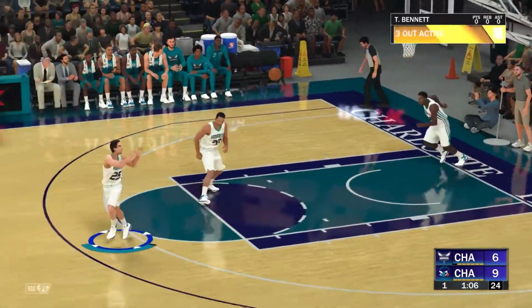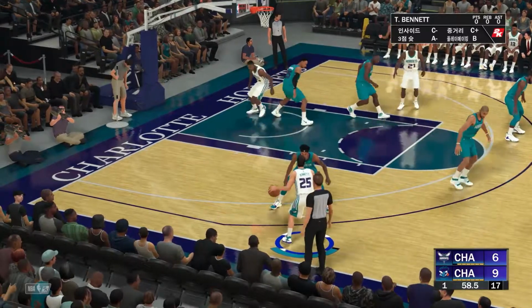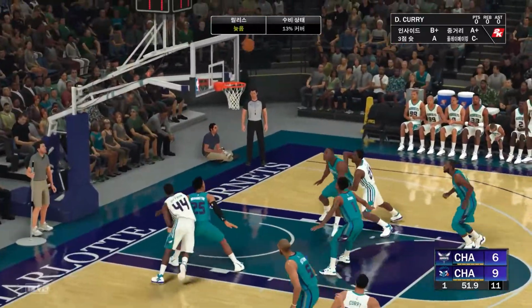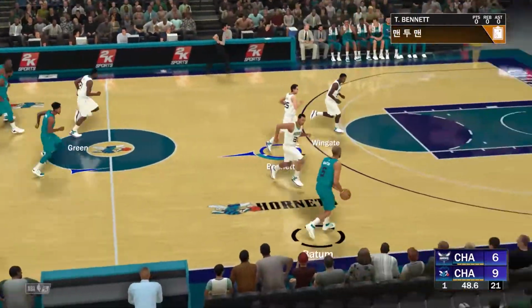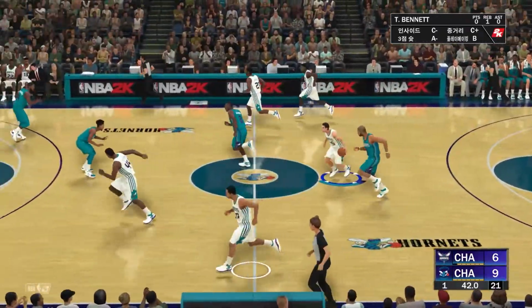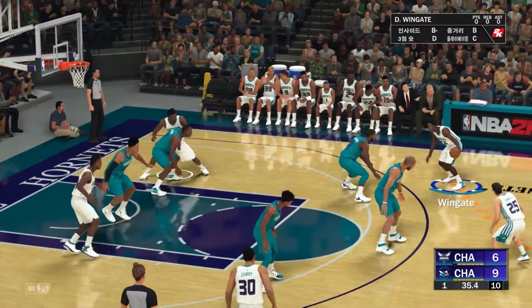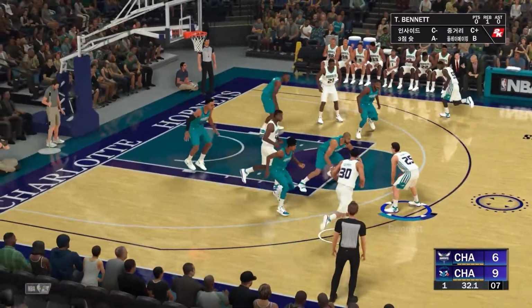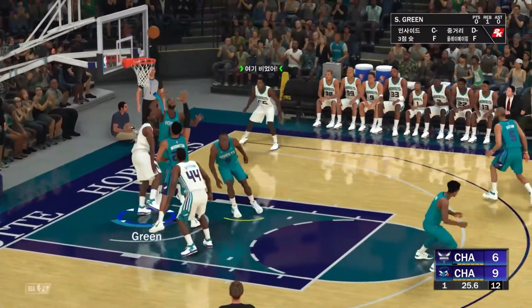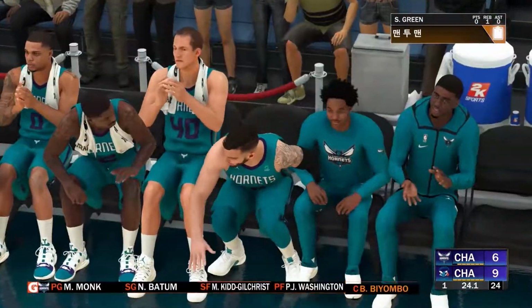And how committed is Monk there on the attack to the rim? When he puts it on the deck, he's looking to take it all the way. Now, here's Bennett. Gaddison passes to Curry. Off target from three-point range. Hornets trail by 3. From 13. A shot by Batum, no good. Down low. Here's Gaddison. Wingate passes to Bennett. Now Curry. Here's Green. That's tipped. Hernan Gomez is checked in for Bismack Biyombo.